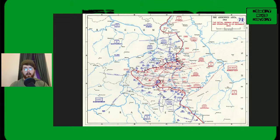Also among those support units, bringing supplies up to St. Vith and that general sector, is the 4009th Quartermaster Truck Company. These are two all black units, and they will actually end up participating in the defense of Bastogne once the 101st Airborne arrives.